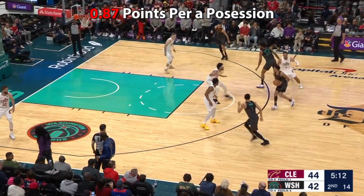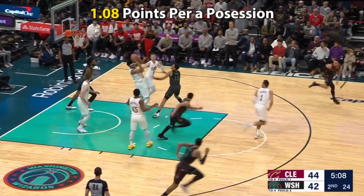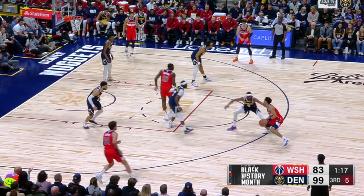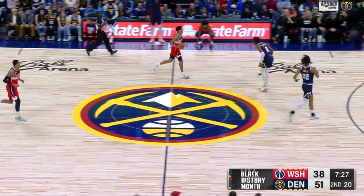And to put that in perspective, the worst offense in the NBA right now is generating just under 1.1 points per possession. So if Poole's playing in pick and roll, you're pretty much going to have the worst statistical offense in the NBA.